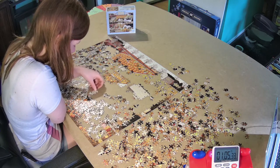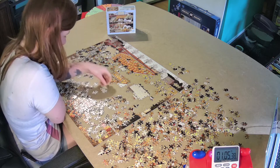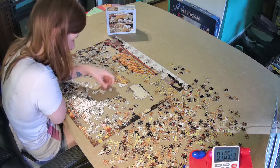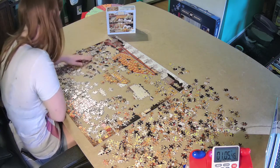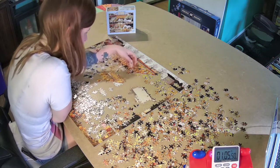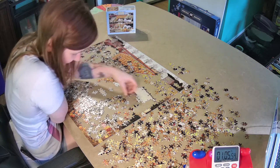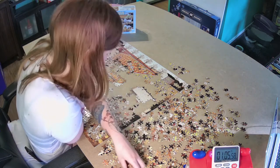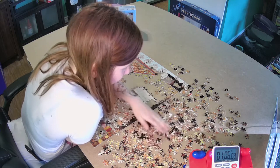Would you say that you're 50% done? You know what? It's hard to say because it feels all very spread out at the moment, but that's as much of a hint as I'm giving you. I don't really know, actually. I don't know if I would say 50%. Well, then you might not be on track then.